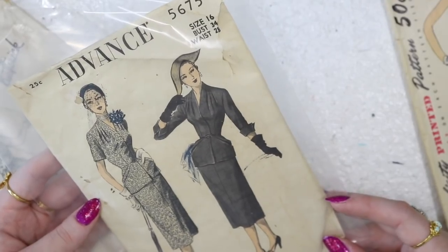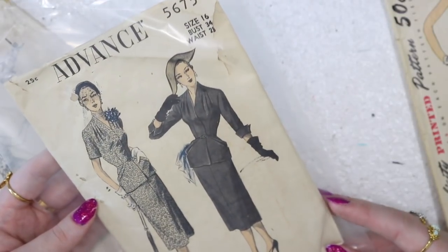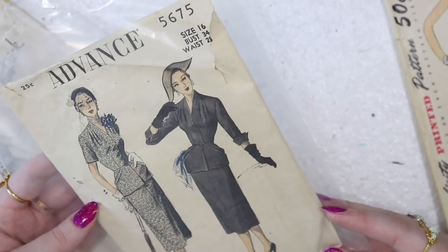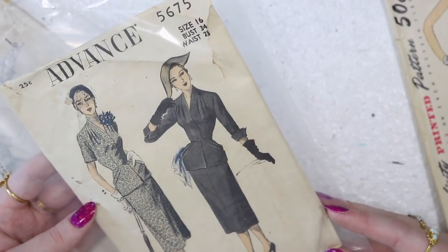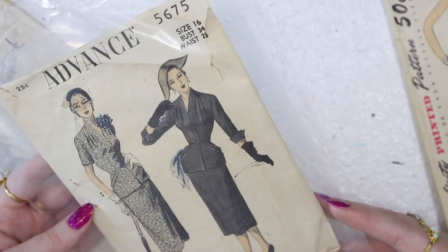This is an advanced pattern in a size 16. It feels factory folded. It's an interesting suit design that has kind of draped details over the hips, and then that draped detail is mimicked coming down from the shoulder seam to create that appearance around the neckline.